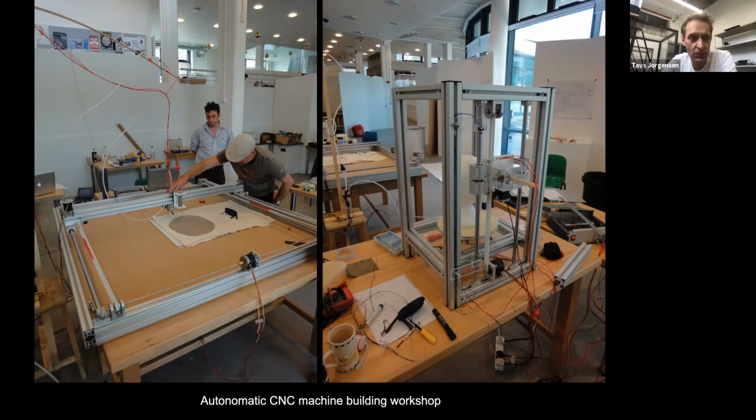We organized some machine building workshops, some CNC building workshops, where we put together some CNC machines, some drawing machines, some digitizers, just to get a sense of how difficult it is. There's lots of things online, but is it actually possible? Is it realistic? It is actually quite straightforward, and it was really inspiring.